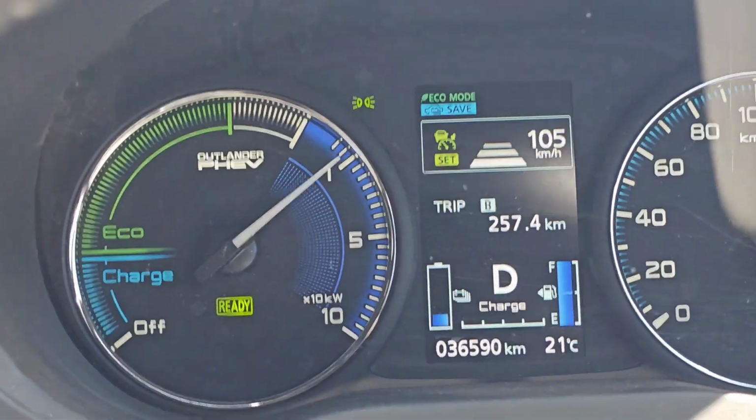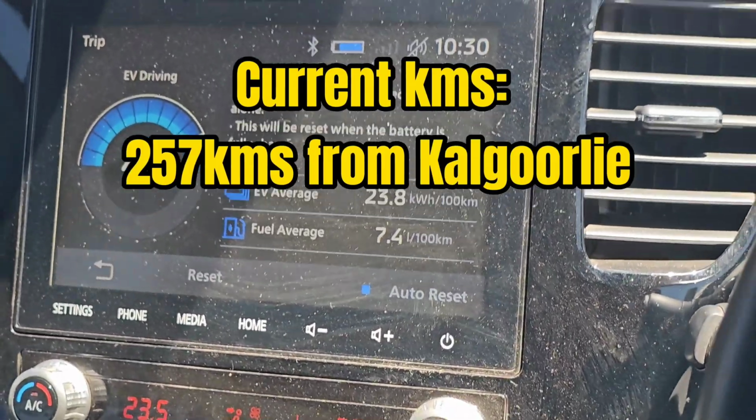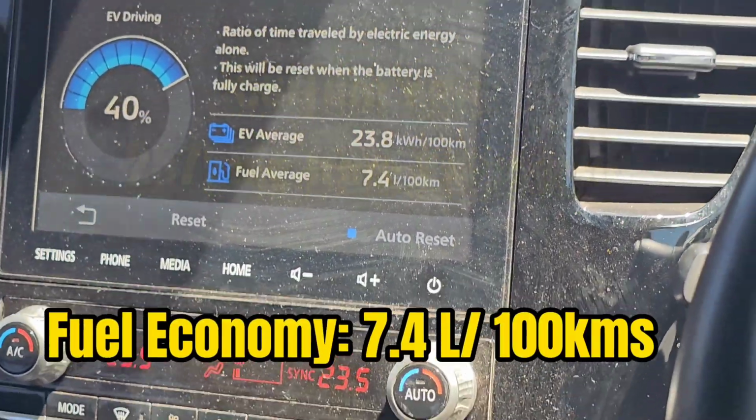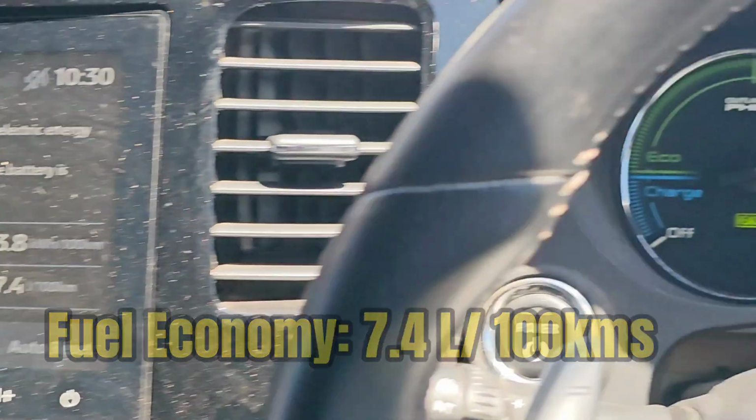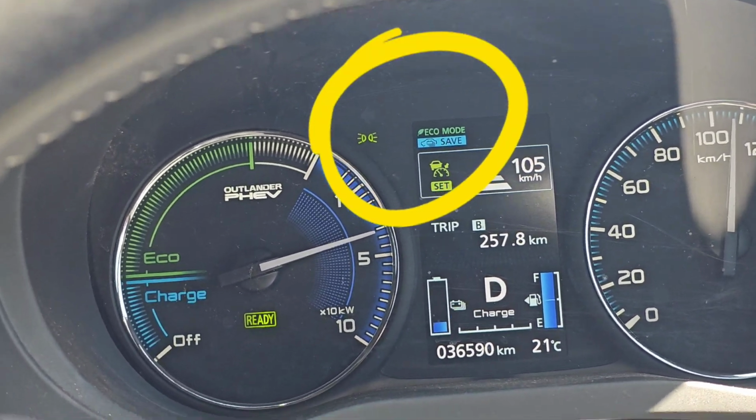And you can see since I've left Kalgoorlie, I've done about 257 kilometres. Economy is sitting on 7.4, which is not too bad, and I'm still saving the battery and just using it at low speed, so that's probably helping the economy.